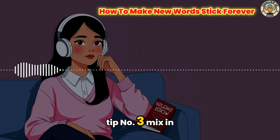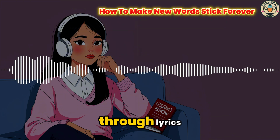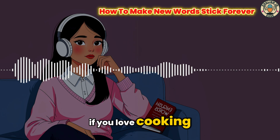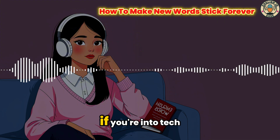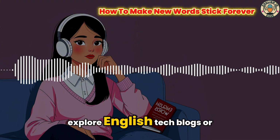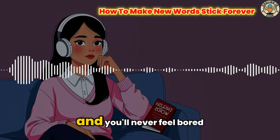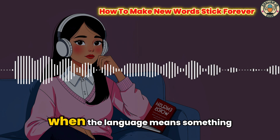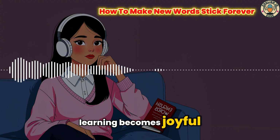Tip number 3. Mix in what you love. If you love music, learn through lyrics. If you love cooking, learn food-related words and watch recipe videos. If you're into tech, explore English tech blogs or YouTube reviews. Connect English to your passion, and you'll never feel bored. When the language means something to you personally, learning becomes joyful.